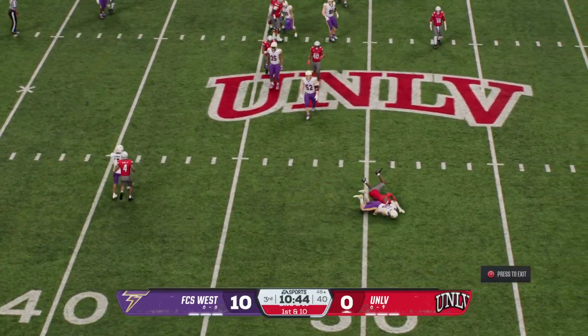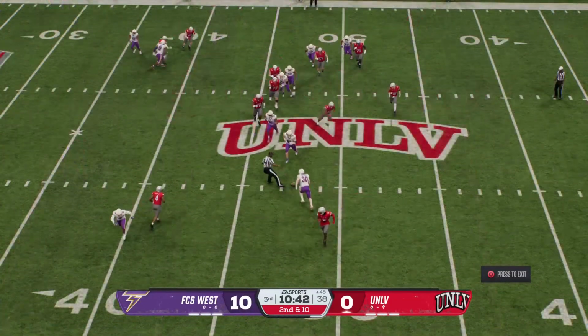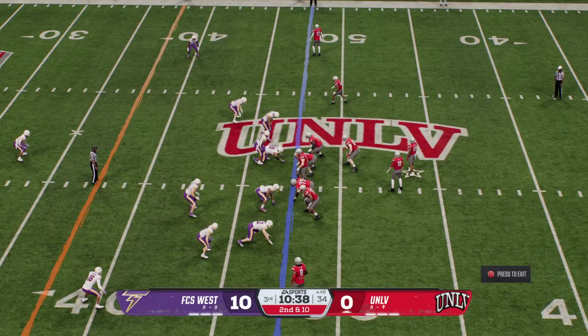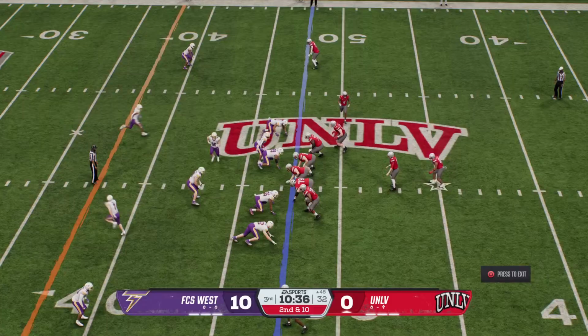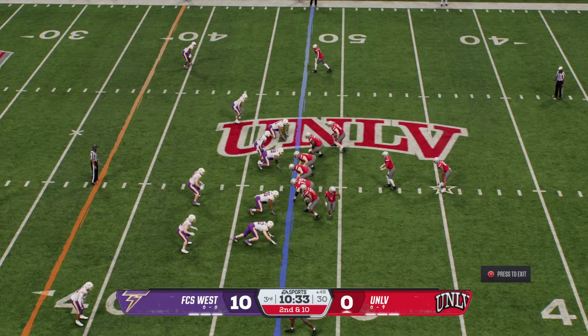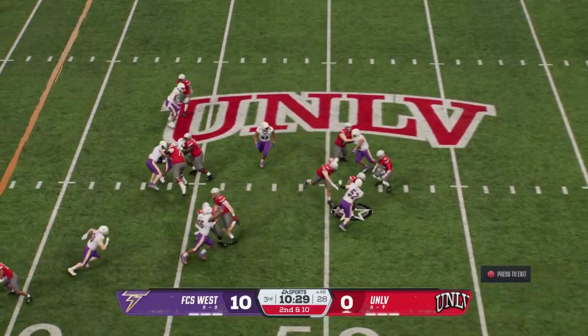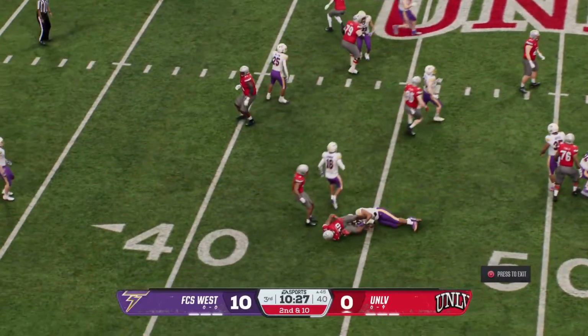And they like to do this. When they make a first down, they want to go fast. They want to crank up the tempo. And the Rebels are in the hurry-up. Nice job by this defense creating that negative play. That's what all defenses want to do. But look at this. This offense, they ain't scared. Right back on the ball, ready to run another play, ready to make this defense work.